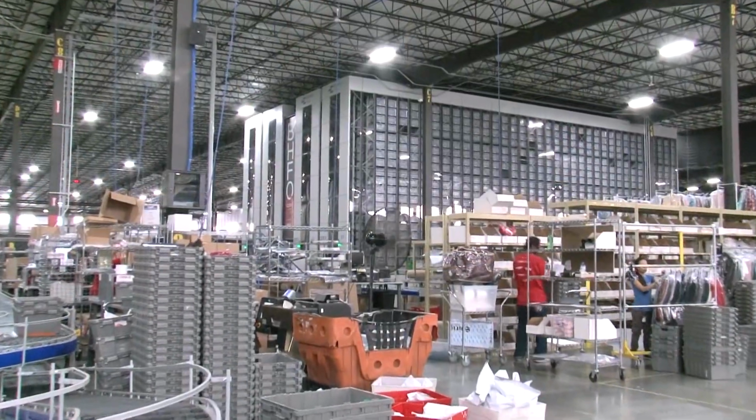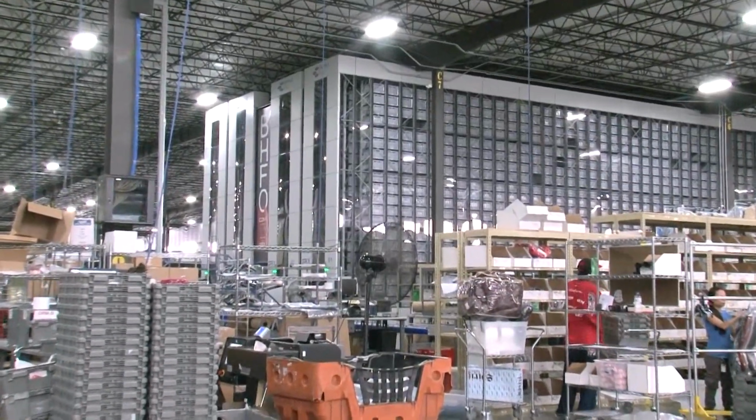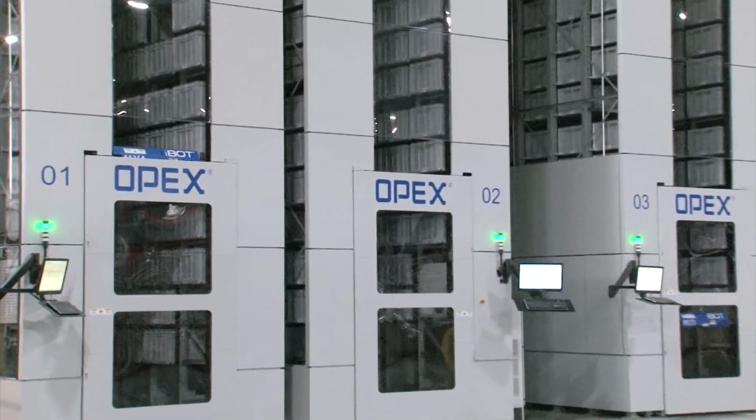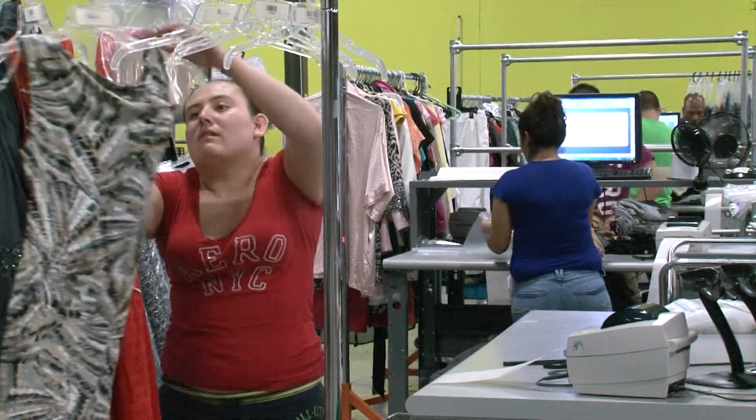One of the key components of this system is it utilizes the height of our warehouse. It allows us to store more goods in less of a footprint in our warehouse. Our accuracy rates have gone up over 99%. On a given day, we will probably pick around 4,000 items out of the system.